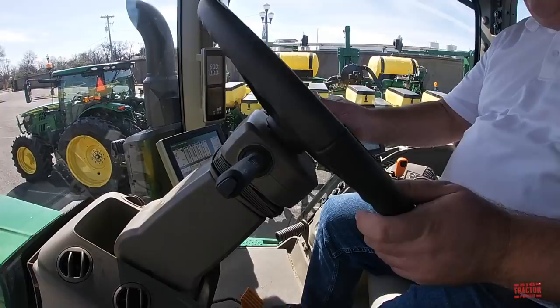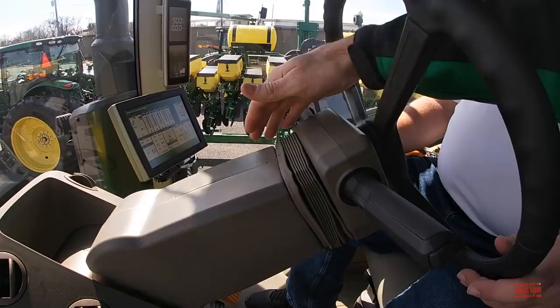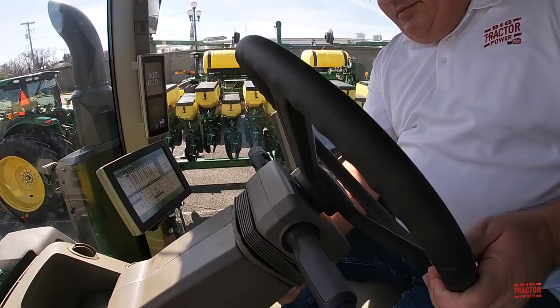Let it down a little bit. And then you can adjust it. We've got another adjust right here on the right-hand side. And that's going to be your fine-tuning of your tilt. Okay, and also your telescoping feature. All right, that feels good.